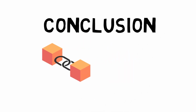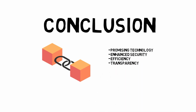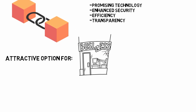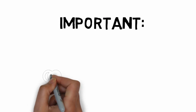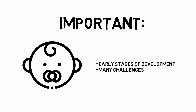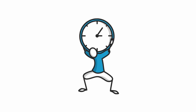In conclusion, the blockchain is a promising technology that has the potential to revolutionize many industries. Its decentralized and transparent nature provides enhanced security, efficiency, and transparency, making it an attractive option for businesses and individuals alike. However, it is important to recognize that the blockchain is still in its early stages of development and there are challenges that need to be overcome. Only time will tell if the blockchain will live up to its potential and become a ubiquitous technology in the years to come.